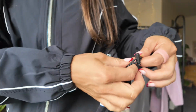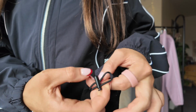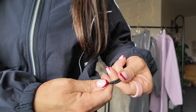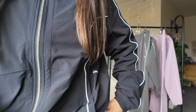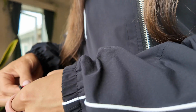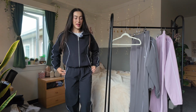So to cinch them, the drawstrings have a little bit of material which keeps them in place and keeps them from falling down under the jacket when you're wearing them. So you're just going to pull it away from that little material piece, make it tighter, and that's one side done, as you can see. And then the same on the other side. We're going to cinch her in, and then I like to personally fold it under, and there we go.